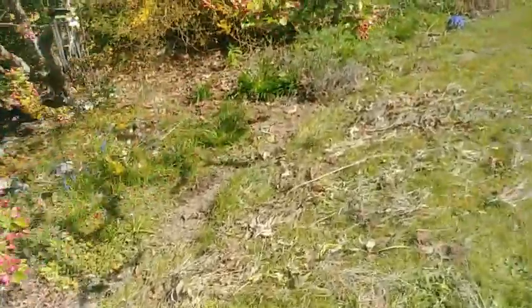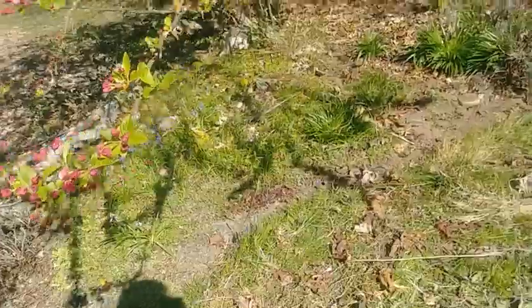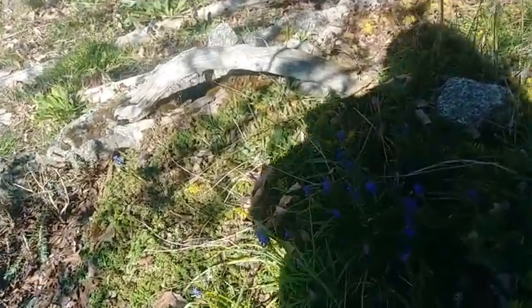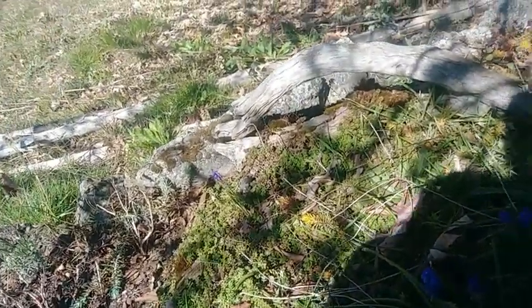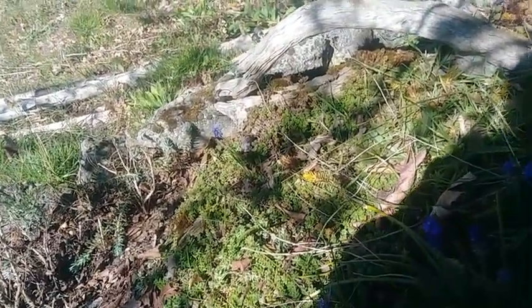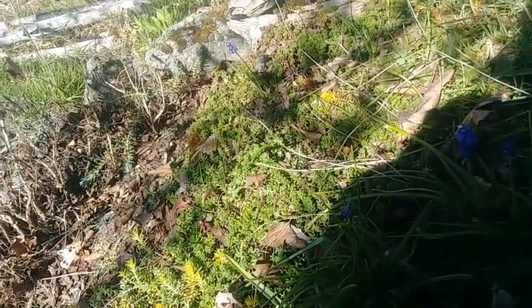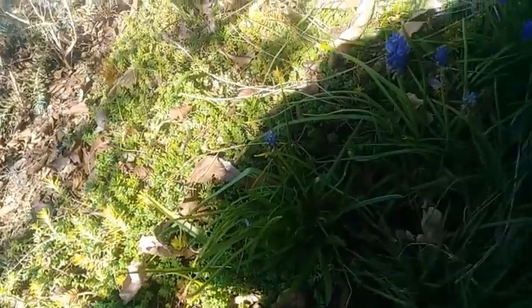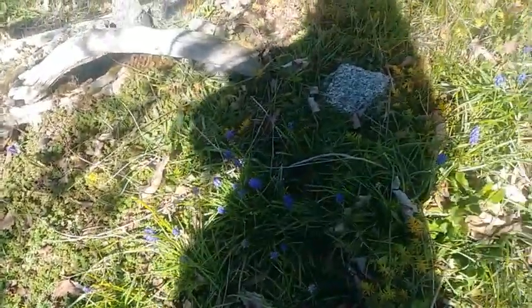Oh, I've got a lot of grape hyacinths here. I need to come over here and do some work on my flower bed. I'm going to pick some grape hyacinths to put in my bag. Put those in there.